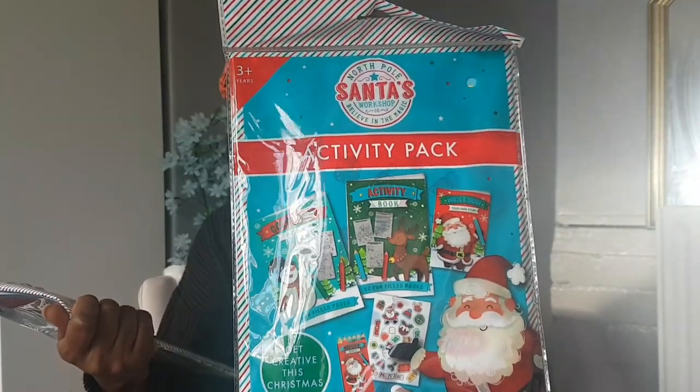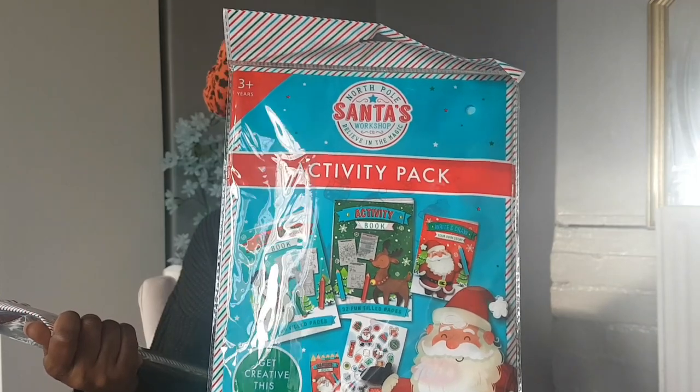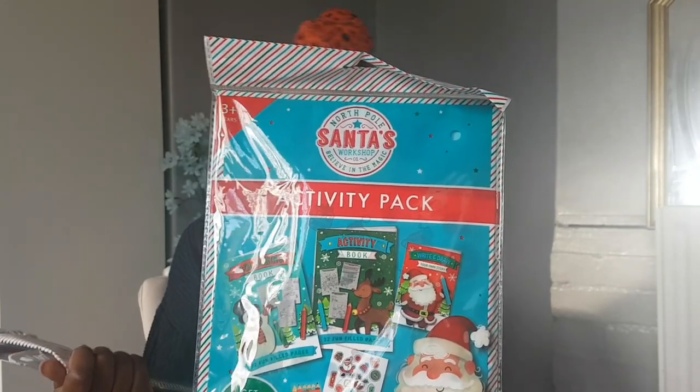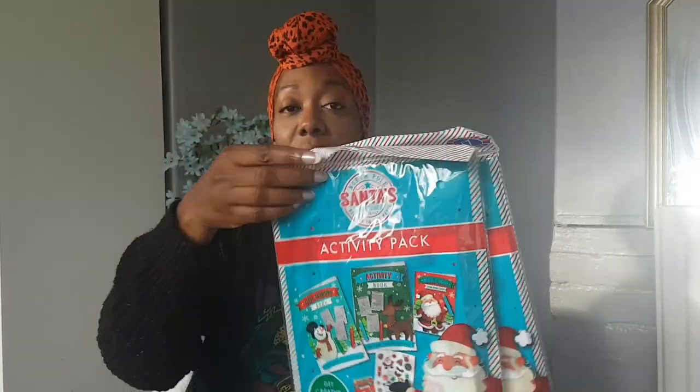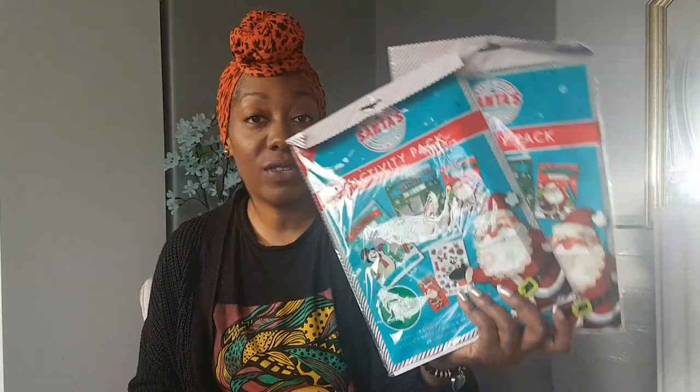Okay, so you get a colouring book, activity book, a sticker sheet, a write and draw storybook, and 6 colouring pencils. Not bad for £1. I know they'll absolutely love that. They love anything to do with stickers, colouring, and all that stuff. And obviously one each, so they don't fight, honey. Okay? We're not in the fighting.